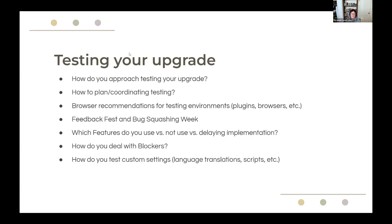And then finally, how do you test custom settings? Do you have language translations that you have to make sure get ported over correctly? Do you have custom scripts that run or custom settings that you have to reset when you upgrade every time because they're not stock? How do you test those and make sure that they're working as you need them to?